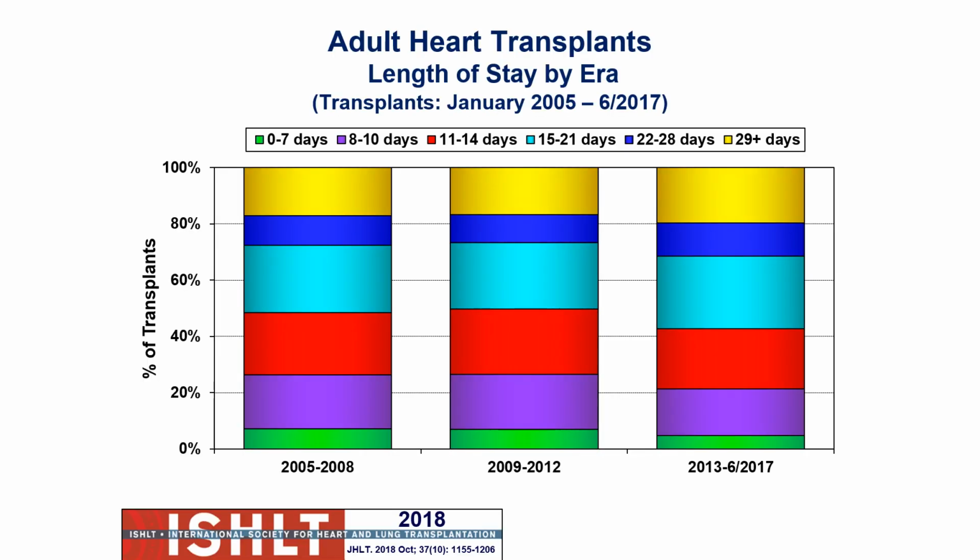This is just a breakdown of the length of stay for patients after heart transplant. So again, these patients are usually in the hospital a little bit longer. In my experience, we typically see patients in the hospital for about 2 to 3 weeks. On the rare end, if they're sicker or have complications, they may be there a little bit longer, about 20% of cases. But typically, patients are going home after about 2 to 3 weeks in the hospital, right?